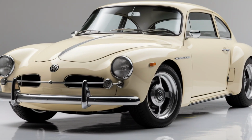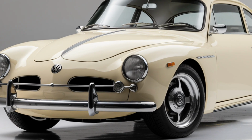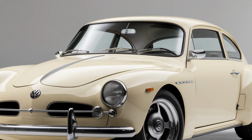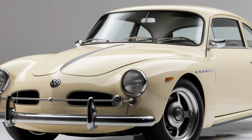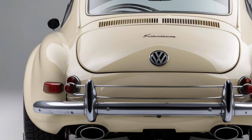On the road, it impresses with not just acceleration, but balance. Steering inputs are quick and accurate. The torque vectoring system ensures that power is delivered efficiently to the wheels that need it most, which makes this rear-heavy car feel grounded and secure even during aggressive driving.